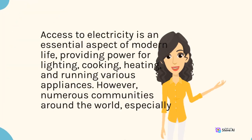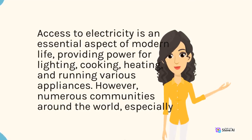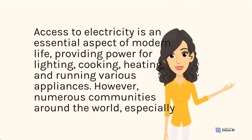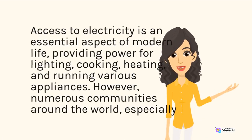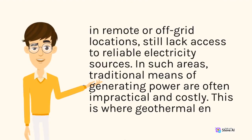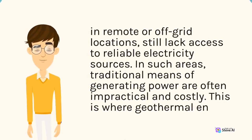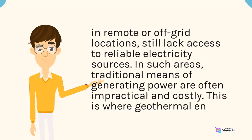Access to electricity is an essential aspect of modern life, providing power for lighting, cooking, heating, and running various appliances. However, numerous communities around the world, especially in remote or off-grid locations, still lack access to reliable electricity sources. In such areas, traditional means of generating power are often impractical and costly.